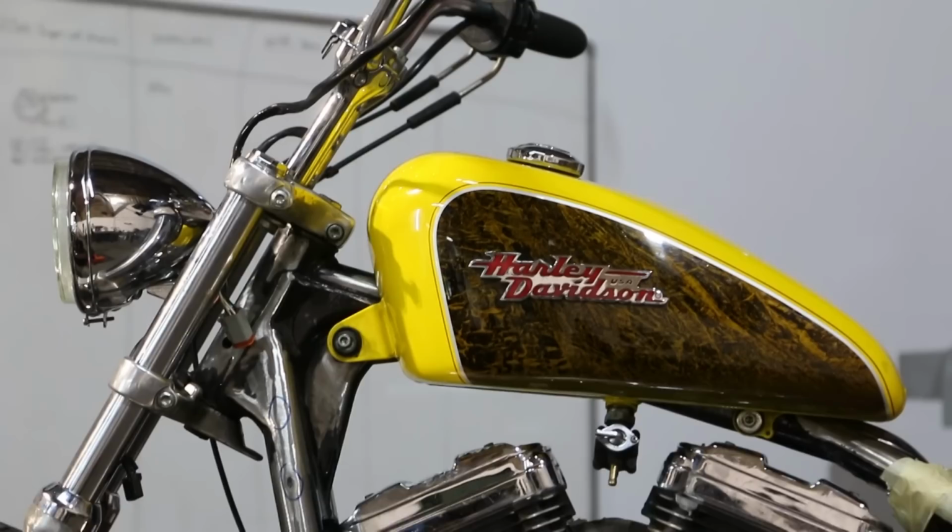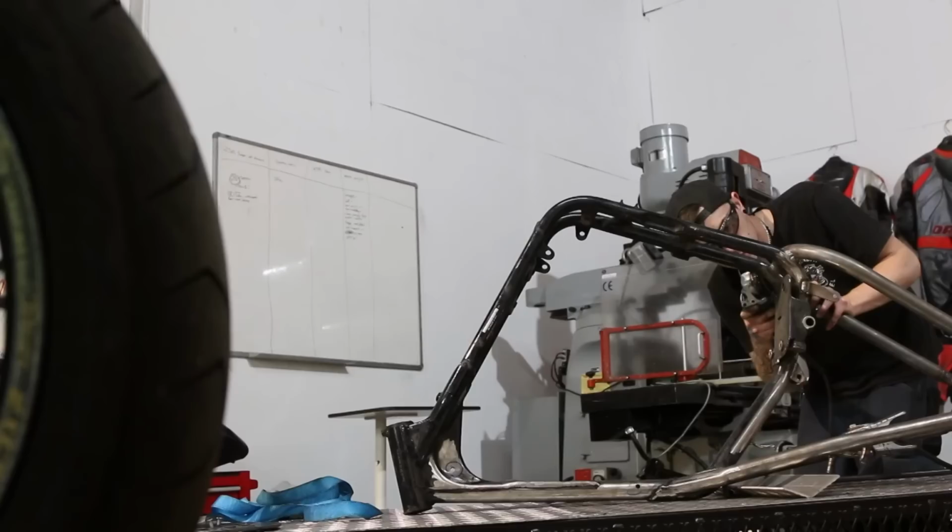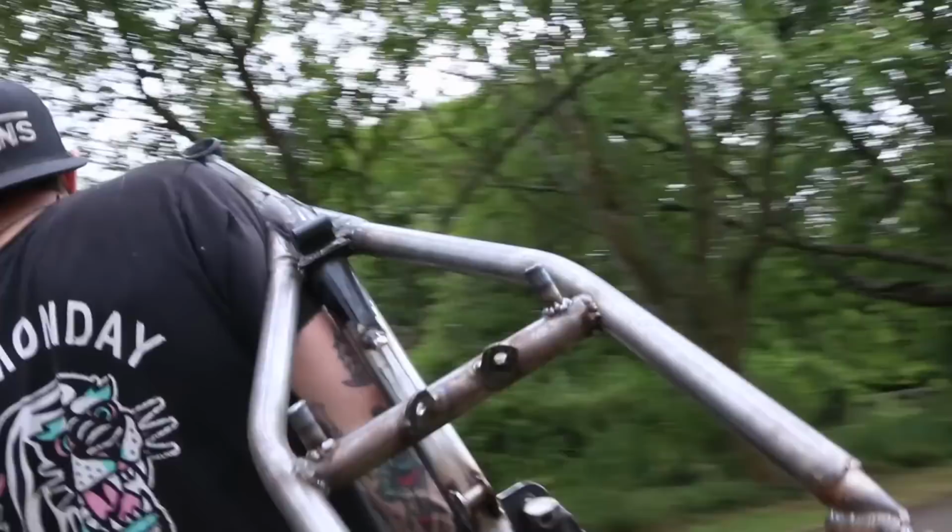This Harley Davidson 1200 Sportster is going to be all black and chrome with a dark gunmetal grey paint job. Every day is a school day and we're always having fun.